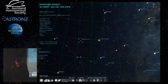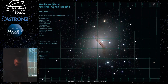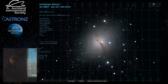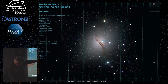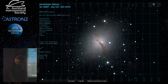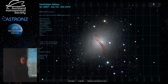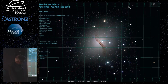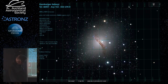So we'll actually centre it. We won't have a picture quite like Rolf's, but there we go. It's got the dark lane. You should be able to definitely see the glowing sort of elliptical type galaxy surrounding a dark lane. And it's believed the dark lane is gas that was stripped off a smaller galaxy, probably a small spiral that was merged with this one.